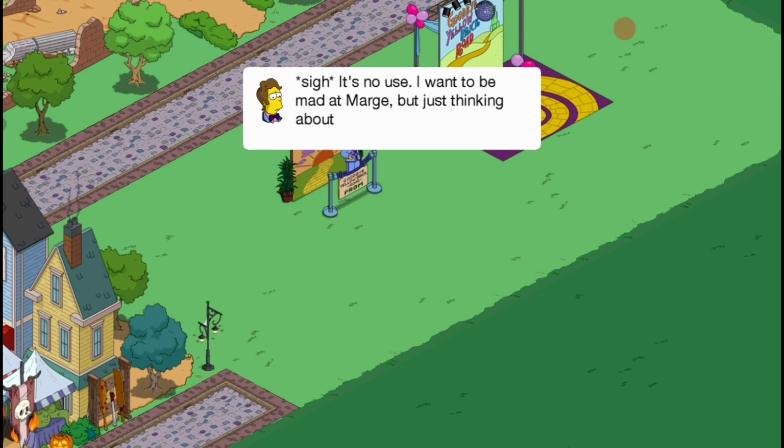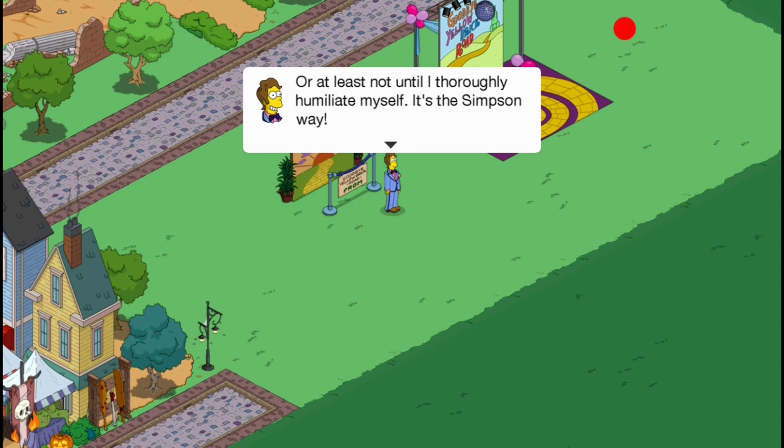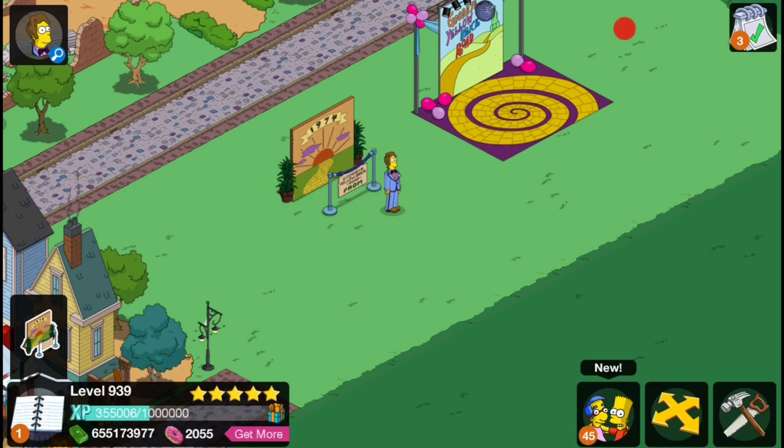There's no use. I want to be mad at Marge, but just thinking about her makes me smile. There's got to be something I can do to win her back. I can't give up yet. Or at least not until I truly humiliate myself. It's the Simpsons way.